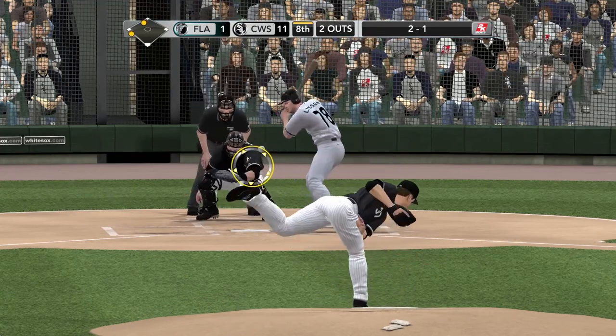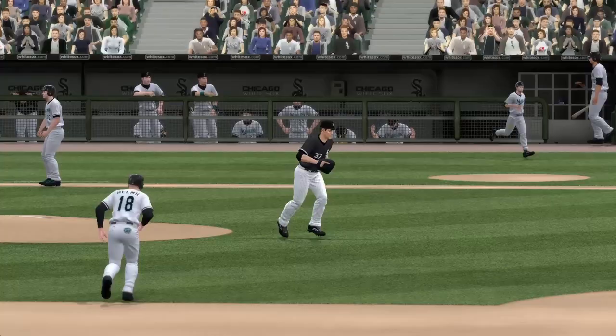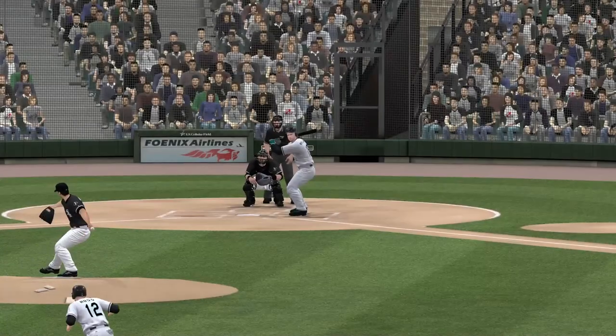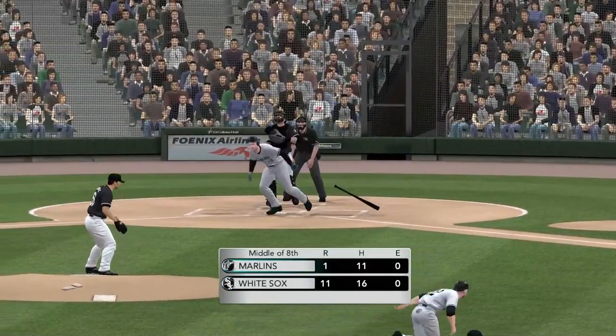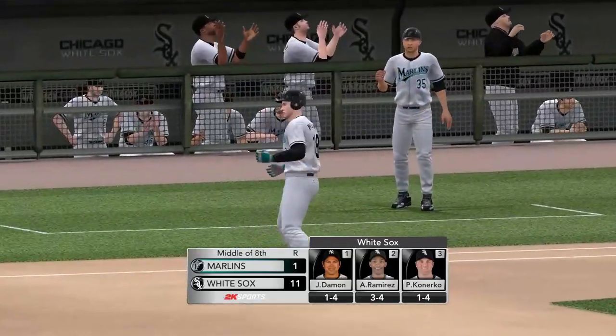Now the 2-1 pitch. There's a swing and a line drive. And that one's put away to retire the side. And heading to the dugout, Mark Burley. Now time for the White Sox. This is their chance in the home half of the eighth.